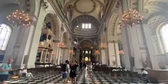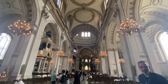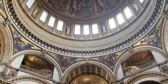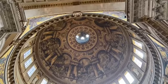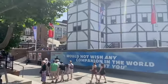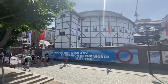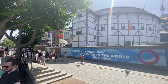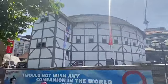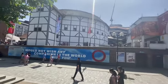Welcome to St. Andrew's Cathedral. The old St. Paul's Cathedral. After St. Paul's Cathedral, now we're here at Shakespeare's Globe Theater. At least this is where they think it was at one point. It's a round thatched roof theater. And now we're gonna stroll the promenade or the Jubilee Walkway.